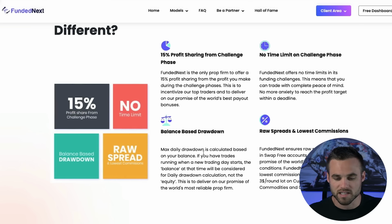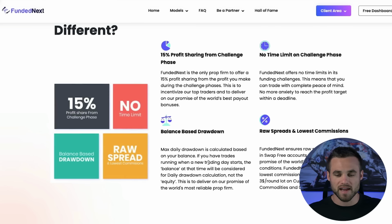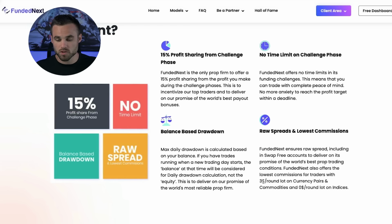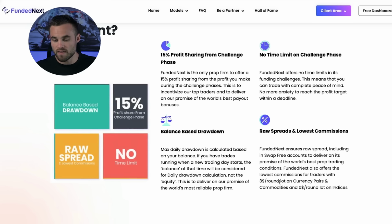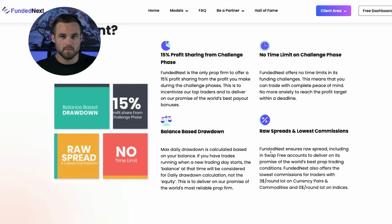So this is really nice, especially if you're somebody that's a swing trader that's going to be holding trades overnight and into the next day. This is really an advantageous thing. And as far as we can see on their challenges, they do have $3 per round lot. And then they do also have fairly competitive spreads, about as good or even better some of the times than True Forex Funds.